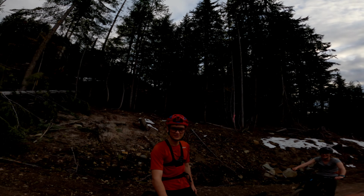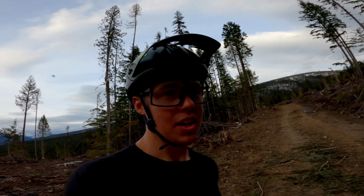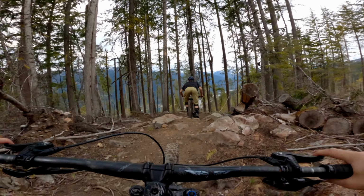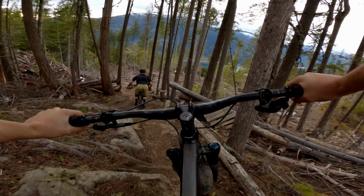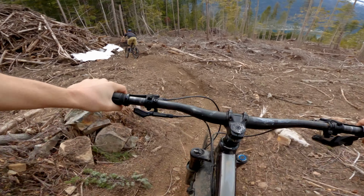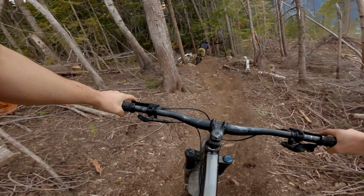Just about to drop in with Nathan and Maddy and just shred some gnar. Yeah, I'm finally back in Nelson after being away in Nanaimo for school, and I couldn't be happier to be back. I forgot how good the riding is here in Nelson and how many good trails are close by. Oh, the clip feels so much better. Oh, the creek begins.